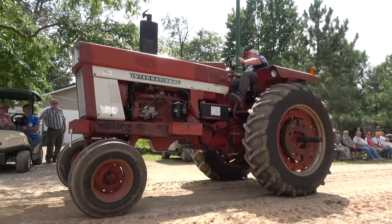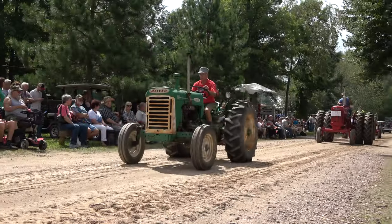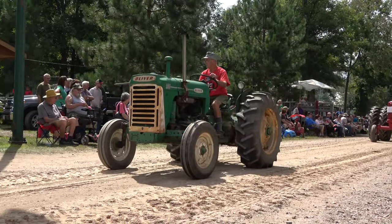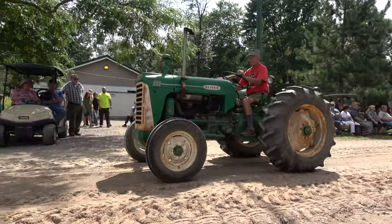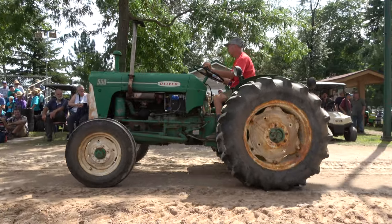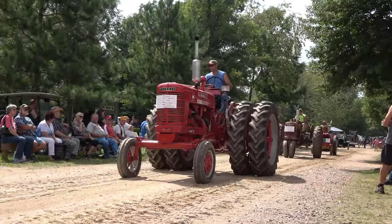Oliver 550. Good shape. Need those tires. Farmall H, 1947, 32 horse. Chris Miller is the driver. He's from Long Rock, Wisconsin. Always appreciate it.